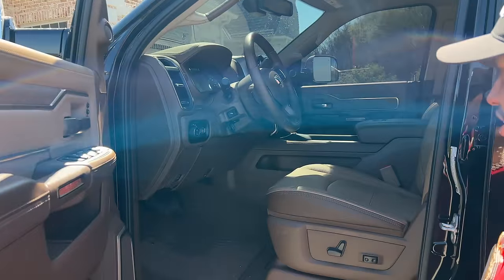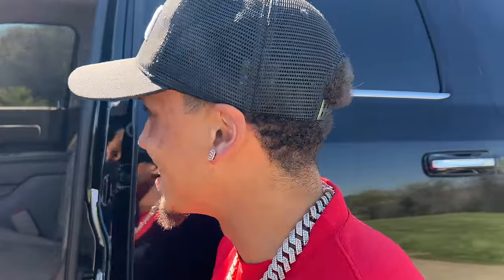It rides good. I don't know what's quieter, the tires or the truck. Feels like you're driving a Tesla or a Cadillac or something that's not a big lifted truck. It's really nice, and it definitely does not feel like a big lifted truck on the inside. This was the selling point of the whole truck. That interior is insane.